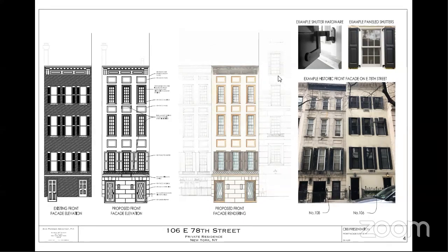And again, taking inspiration from number 108 next door, we very much love the rusticated base with the projecting cornice above the front doors. We love the fact that this townhouse has shutters only on the first floor, and we're very much inspired by the neoclassical detail of panels between windows and divided lights, which we've lost sometime in the past 30 years on our townhouse at number 106.